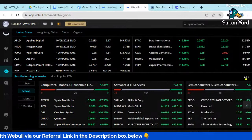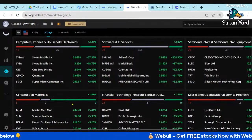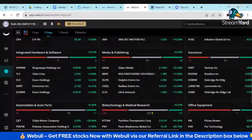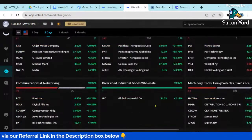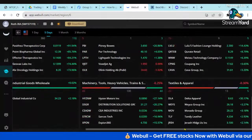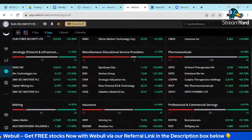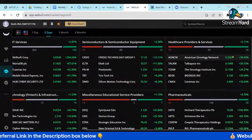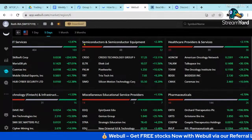Look at the best performing industries for the week. So construction, pretty positive. That's interesting given the negative sentiment in real estate. Some software. Global industrial. A little bit of retail. A little bit of education. A little bit of healthcare, and a little bit of semiconductors. So pretty selective, not a whole lot of positivity.